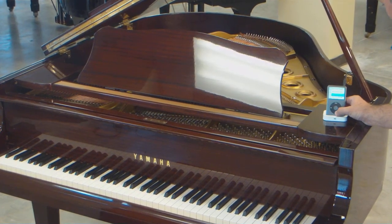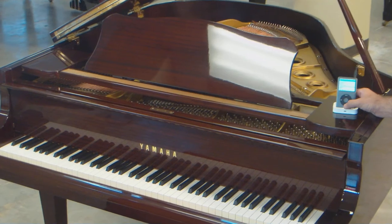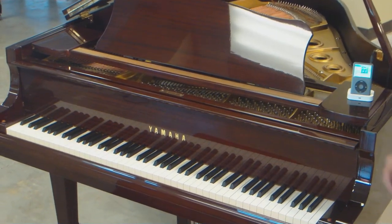This is another selection that has both the piano and background music. I'm sure you recognize this.